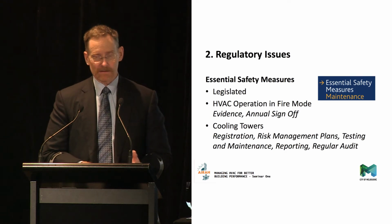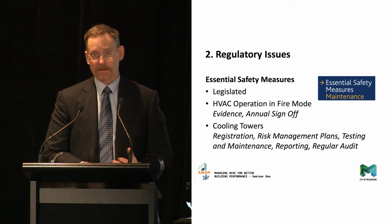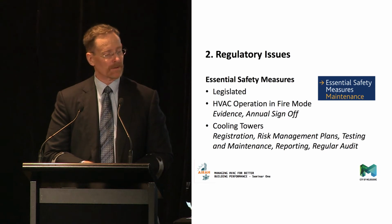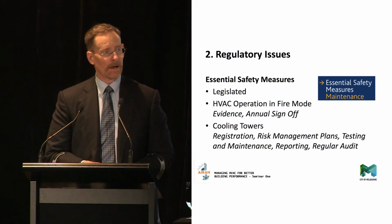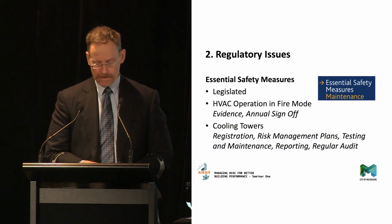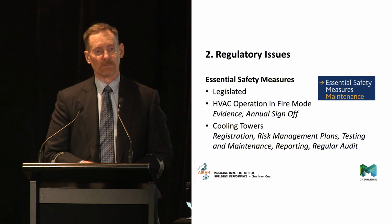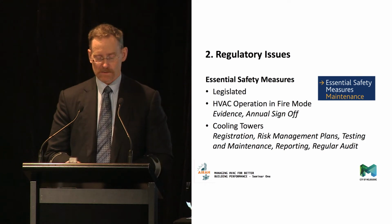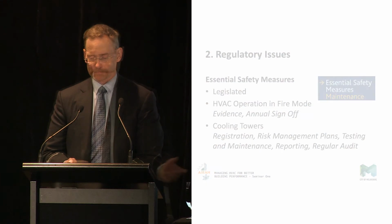It's all about attendance, it's all about evidence of that, and obviously there's an annual sign-off that many of you will be familiar with as well. The other aspect is cooling towers. Since the year 2000, certainly in Victoria, alluded to because of the issues at the aquarium, we've got a lot of legislation around the requirement to maintain, to manage, and to report on all of that with cooling towers. And that's all driven by a public health risk.